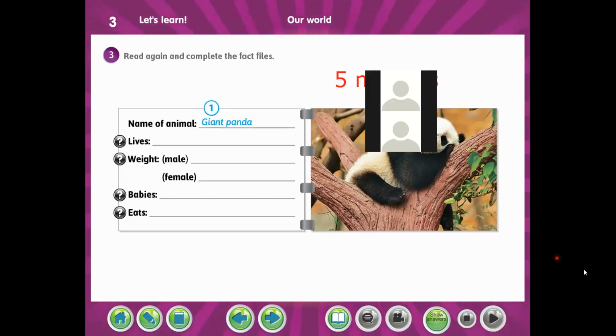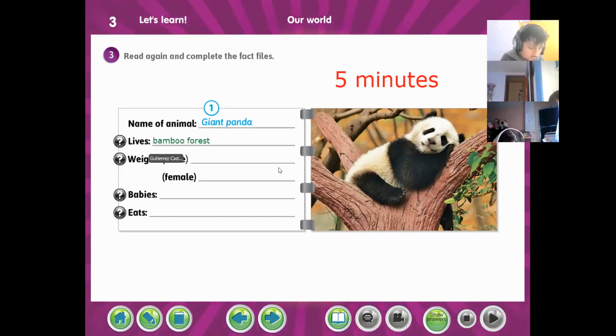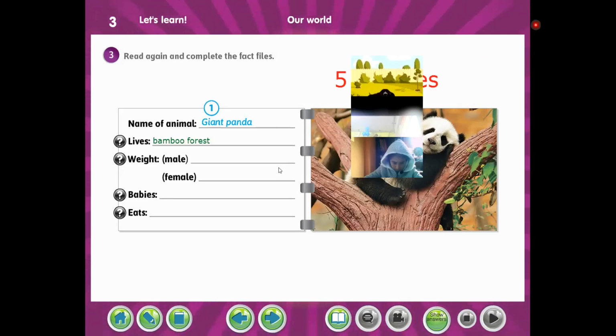Elena, Jaciel, complete your book. Finish, okay? Rodrigo, the same, my friend. Complete your book. Alessandra Q, complete your book.